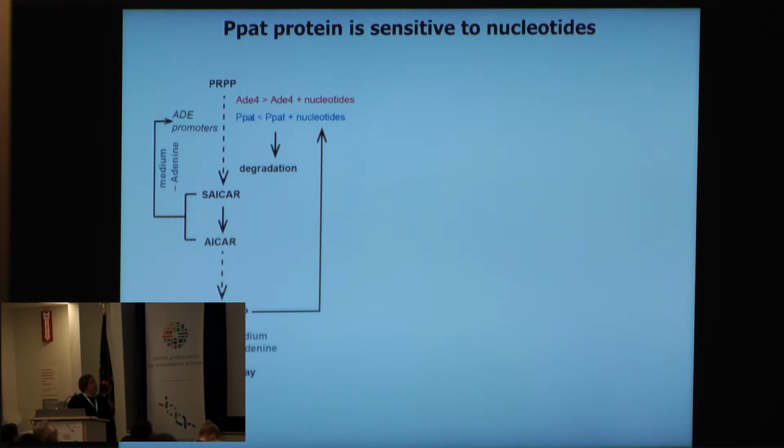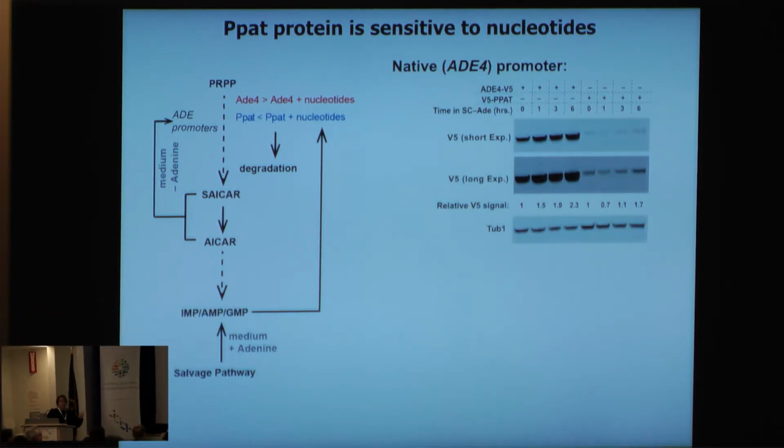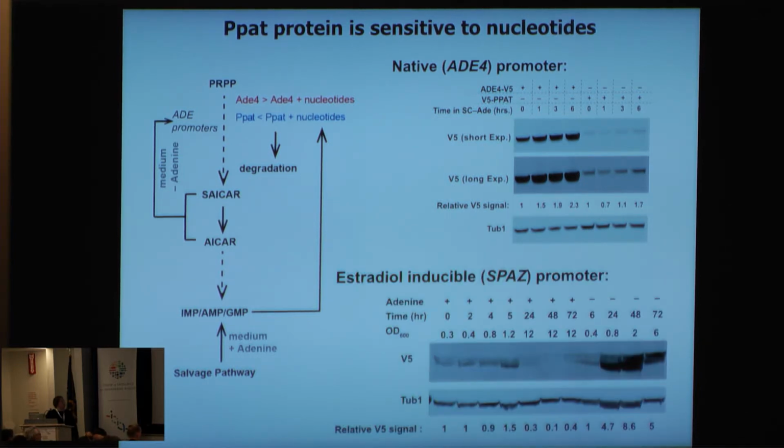And how did we figure it out? By tagging the protein and looking at the expression of the protein. When you look at the native gene with the native promoter, you see that there's a lot less PPAD versus AD4. To decouple the transcription effect and the protein expression, we used an estradiol-inducible promoter. And as you can see, when you grow the cells in media without adenine for a long time, you can see accumulation of the protein. That led us to believe that the binding of nucleotides to the protein actually induces its degradation.